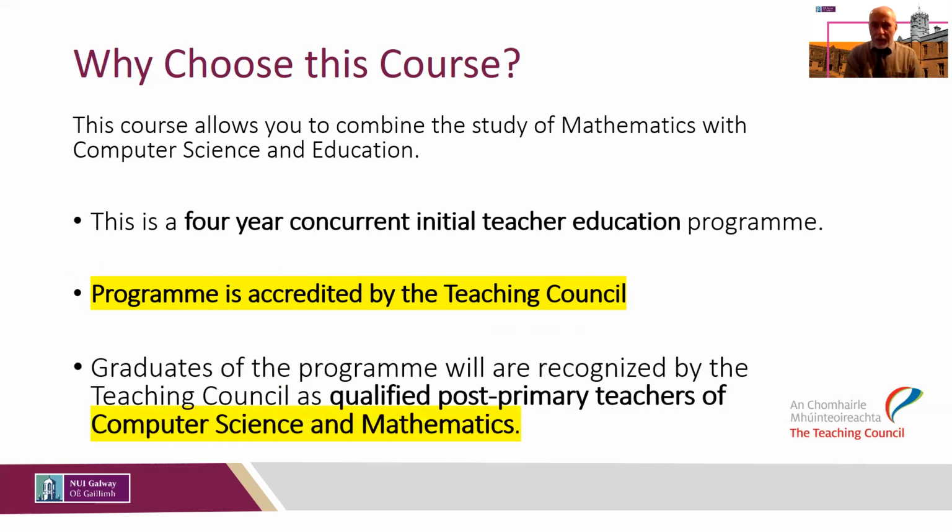And graduates of the program will be recognised by the Teaching Council as qualified post-primary teachers of computer science and mathematics. I should say that the study in mathematics here is mathematical studies as opposed to mathematics, and there's an important distinction here. This level of mathematics makes you qualified to teach mathematics at school, but is of a less complex kind than the mathematics that you would study were you studying a degree in mathematics, or if you were doing the BME course, which I'll talk about later.